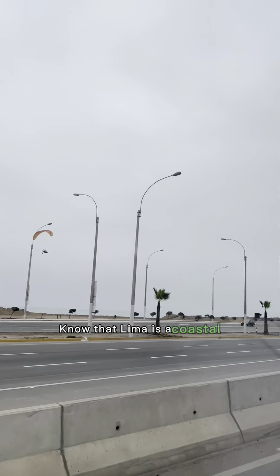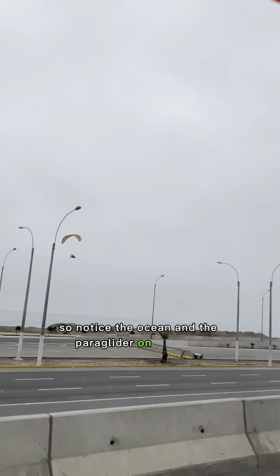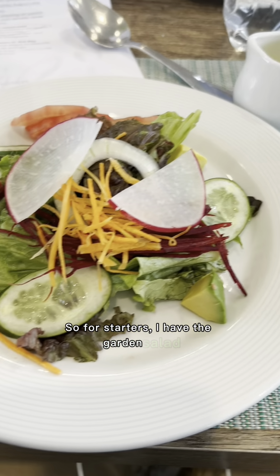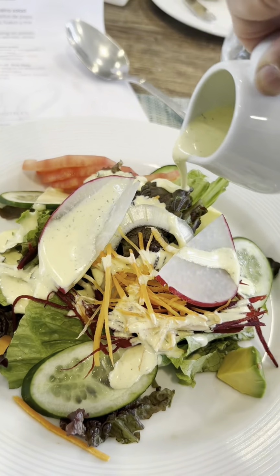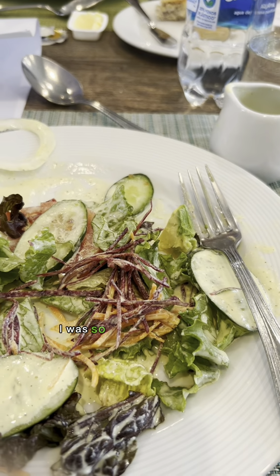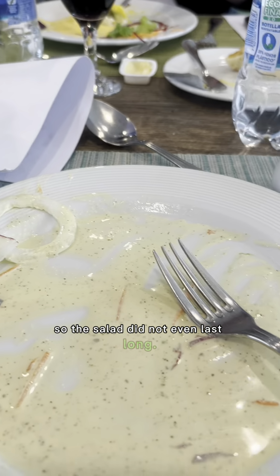Note that Lima is a coastal city. So notice the ocean and the paraglider on the side. So for starters, I have the garden salad, which of course I smothered in the dressing. I also had a glass of wine. I was so hungry from all the walking, so the salad did not even last long.